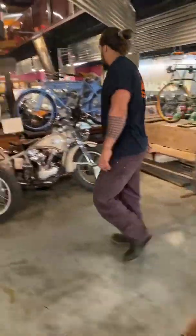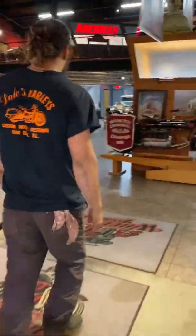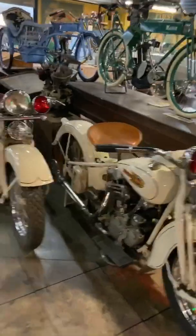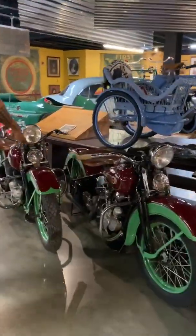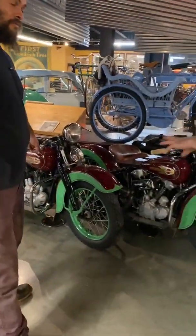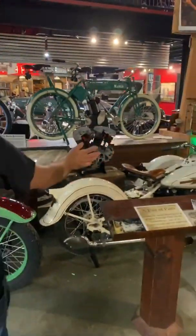Look at this. Take it over there, the Cannonball exhibit. These are coast-to-coast endurance racers. All in 36s? 36 flatheads, and there's 37s, Knuckleheads, and then 36 prototypes. These are flathead prototypes. They came out with the UL in 37. These two are 36 exhibits.